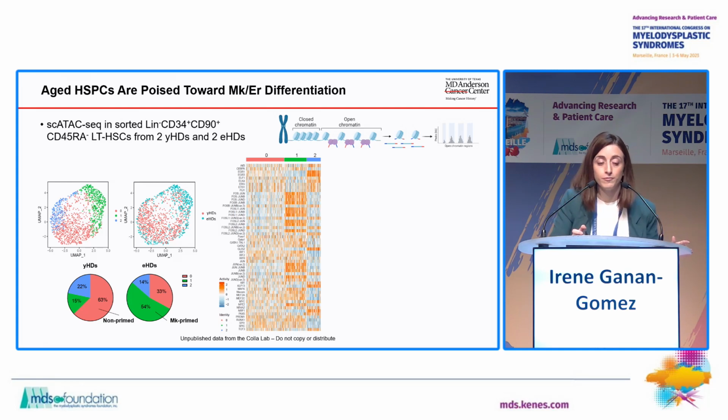Then to validate the idea that this megakaryocytic erythroid bias originated at the level of the HSCs, and not as a result of, for example, a depletion of the myeloid progenitors, we characterized the chromatin accessibility landscape in our healthy donors using single-cell ATAC sequencing. And so we performed this technique in sorted immunophenotypic long-term HSCs isolated from 2 young donors and 2 elderly healthy donors. We identified 3 different clusters inside the long-term HSCs on the basis of their transcription factor binding site activity.